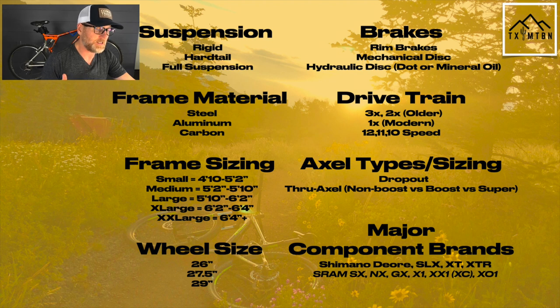And frame sizing, you've got to look at the manufacturer's recommended sizing, but generally speaking, you're going to see small, medium, large, XL, XXL. Here are some of the height ranges that would put you in the different sizes of bikes.